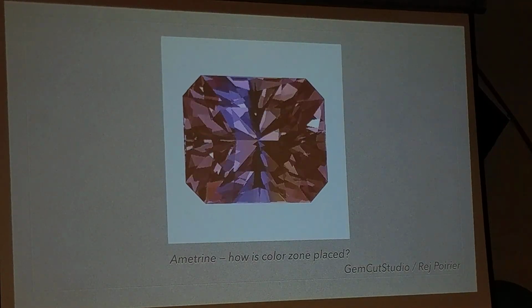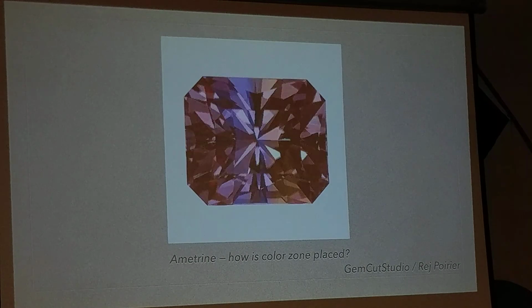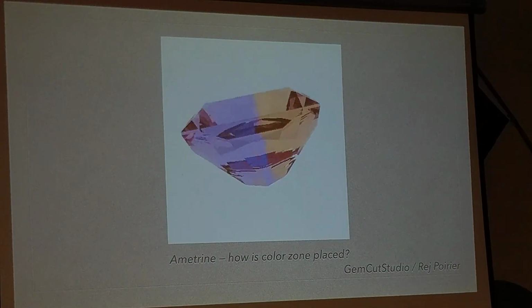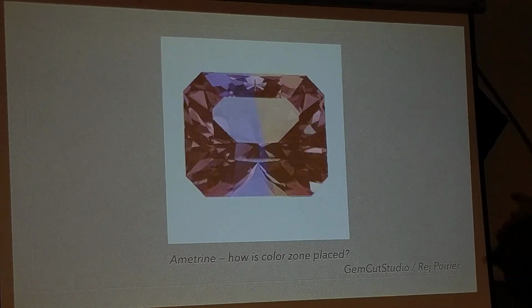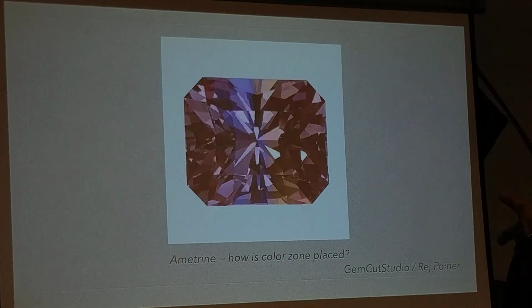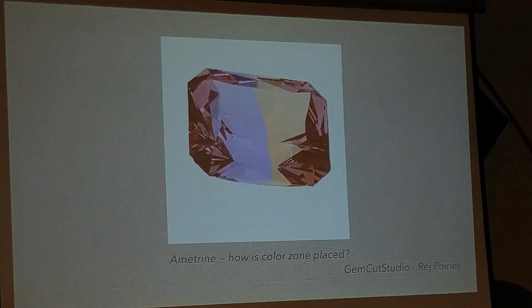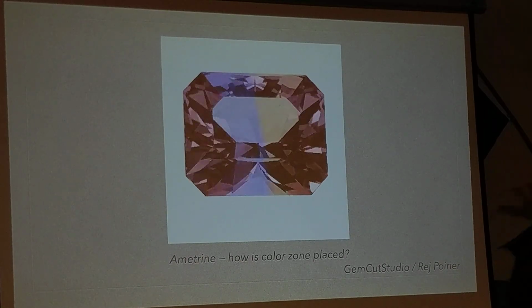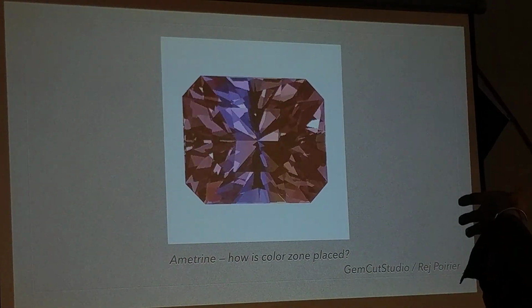What's the purple do? It goes just past the keel. So what are you going to face up? Primarily purple. You have a brilliant type stone, it's blending, well it's not quite brilliant, it's moving that way, it's blending, so you don't get the strict yellow, dominant purple.